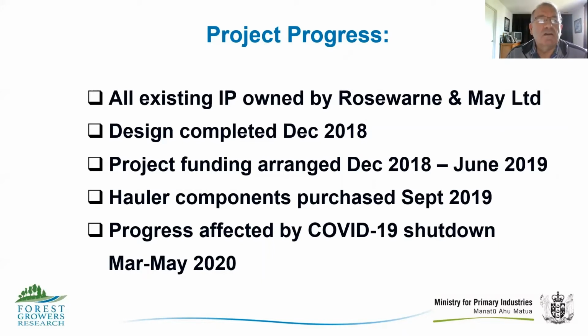Design was completed in December 2018. The forest industry funding was gained over a period of 6 months, and a second-hand hauler was sourced in October of 2019.